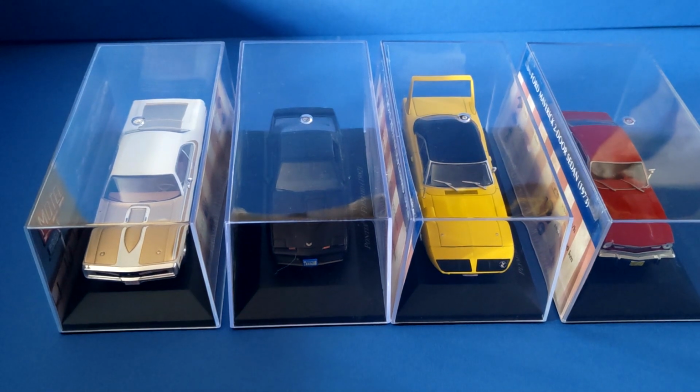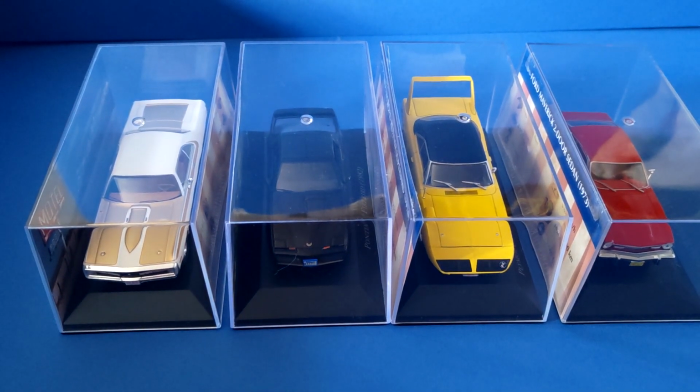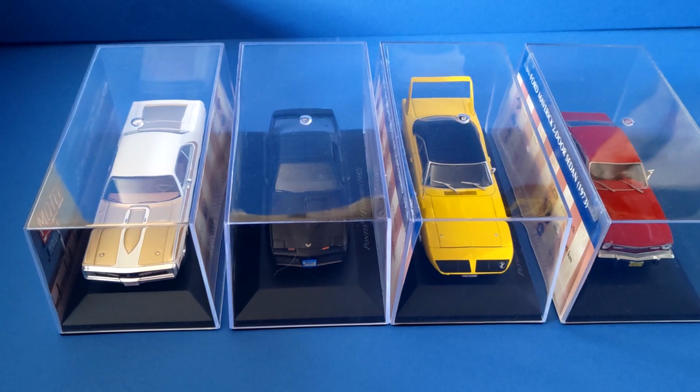I was looking through my YouTube channel last night and I noticed a big month-shaped hole in my American Cars collection. So here we go again with another one.